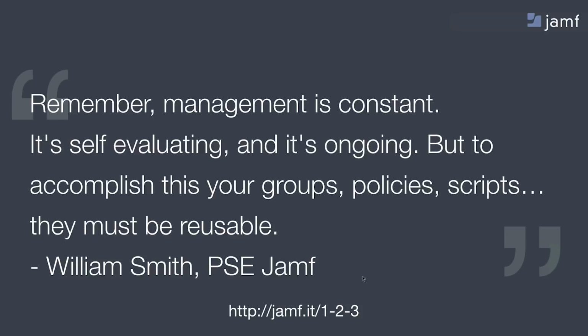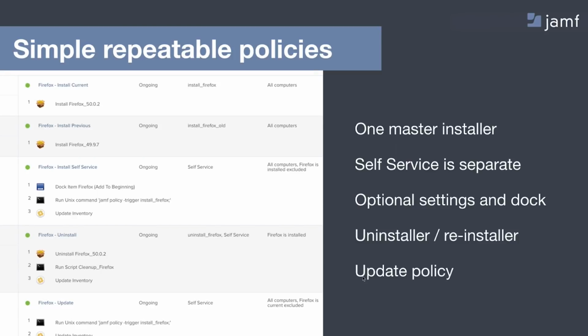Let's take a look at an example. Talk about Firefox. Imagine you have one master juggernaut of a policy that performs the install, drops down the PKG, installs browser settings into the user space with a DMG. It includes doc and notification to the user about the whole thing. Then it does a recon. Great. It's a killer policy. What are you going to use it for? That one thing. What if we don't want the setting? Or what if we don't want the doc? If you separate it out, it becomes more modular and then it becomes more useful.